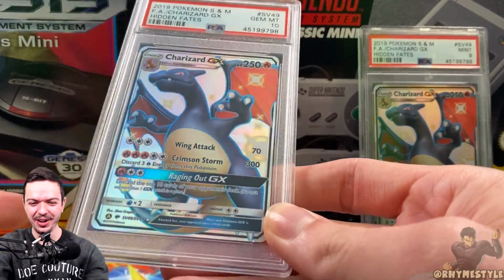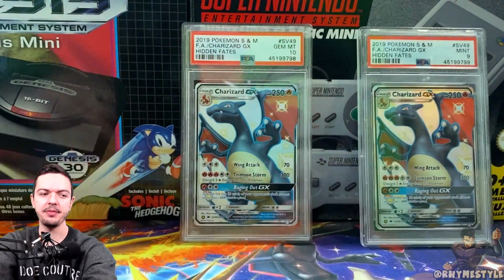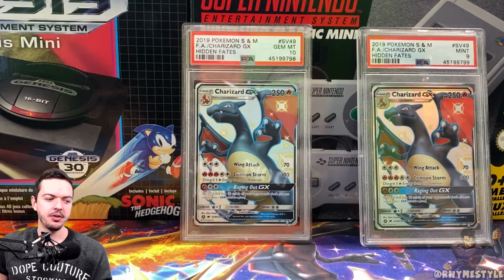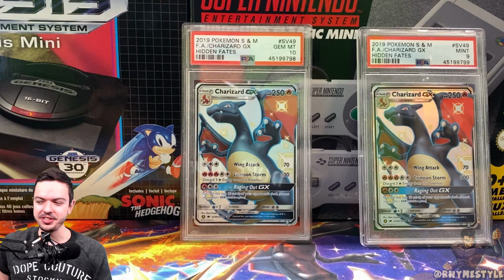Yeah! We got one. Oh boy. If you guys remember the infamous arc with this card, basically every single one that I got was sent to me, with the exception of one that I pulled. Big shout out to Justin. Justin sent me his card.